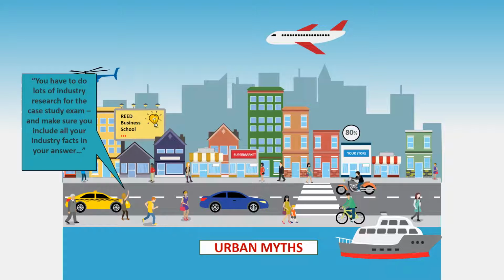One common belief is that the examiner is looking for a lot of industry research. Many students also believe that marks will be available if this research is referred to in your answer. This is definitely not the case. As far as the examiner is concerned, all of the information you need is contained within the pre-seen information, and so no credit is available for extra research.